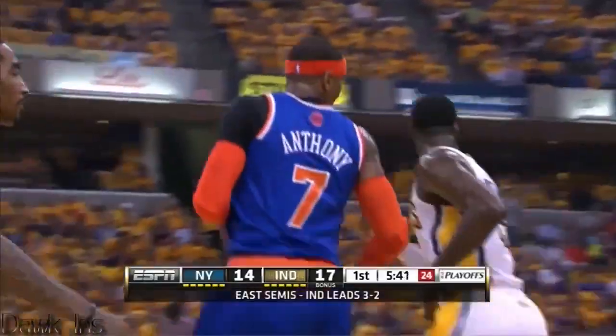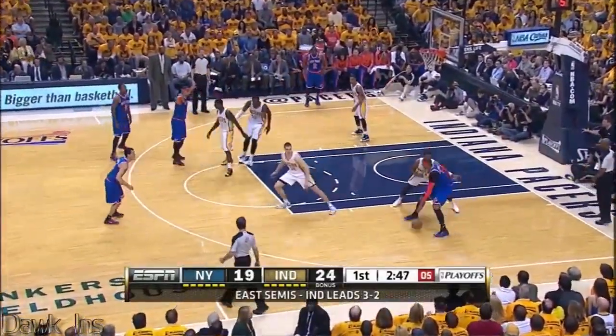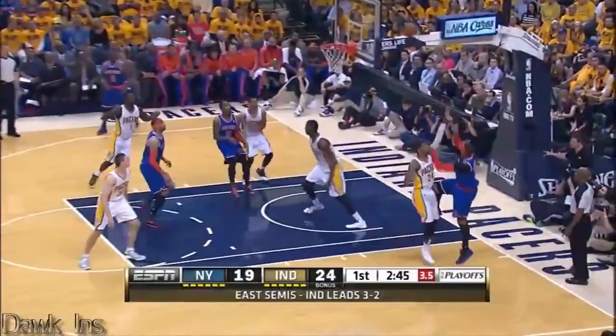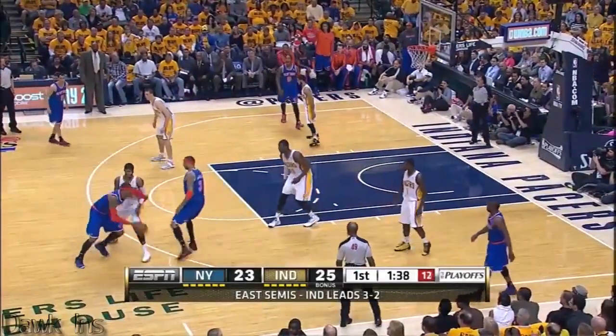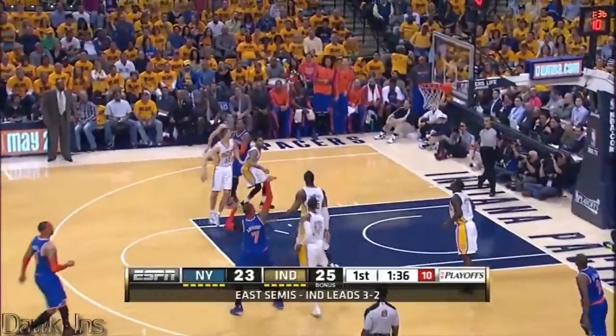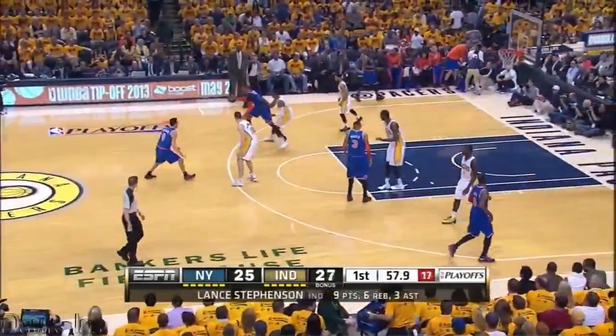Carmelo Anthony's at back-to-back field goals, now 2 of the Knicks' 4, and New York off a good offensive start from Indiana, hanging right in there, a 3-point game. Melo. Carmelo has 8. Anthony gets a Kenyon Martin screen. Contested jumper. He's got 10, and we're tied again at 25.